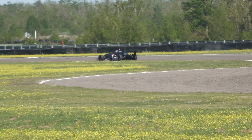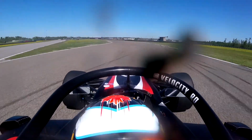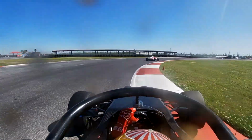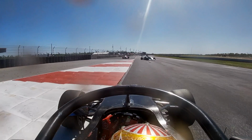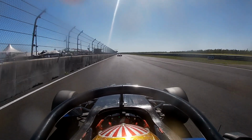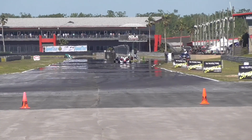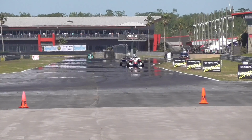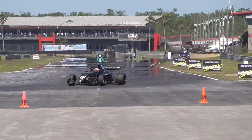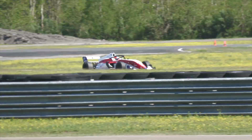Just see Dylan Tavella disappearing out of the shot as Nico tips it into the S's. As we go back to the battle at the front, Raoul Hyman fighting the car just a tad. As, whoa, Kevin Janzen spinning it there at turn 16. Evasive action had to be taken by both of our leaders. You can see Janzen just now getting back underway. So no safety car will be necessary, but Janzen has now gone a lap down after that spin.